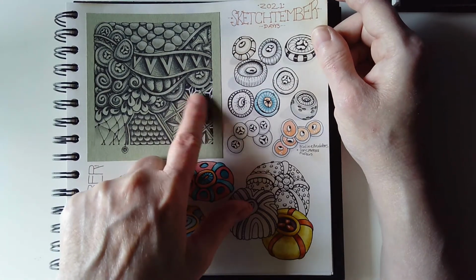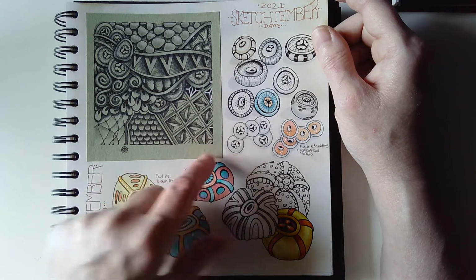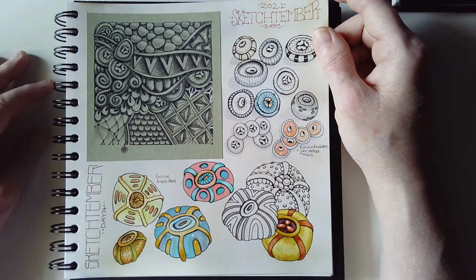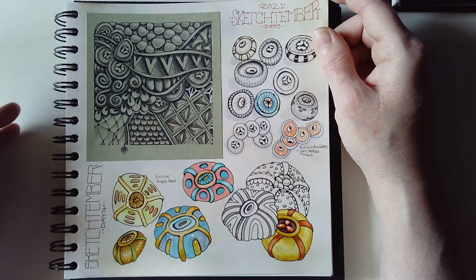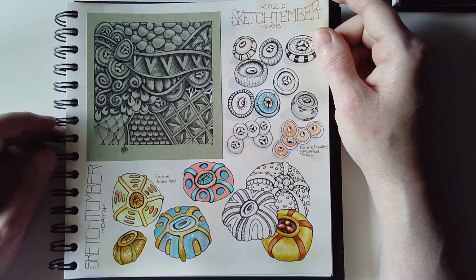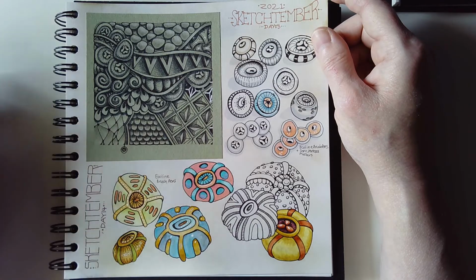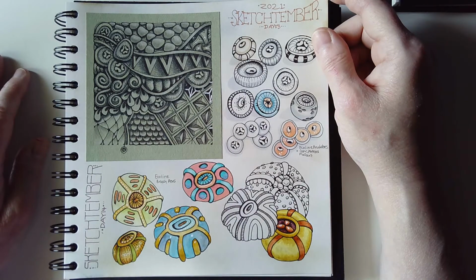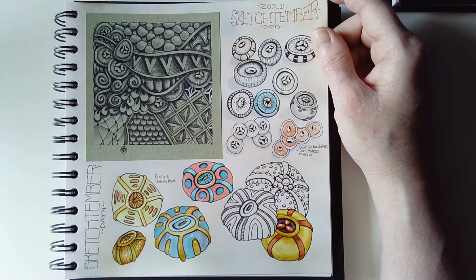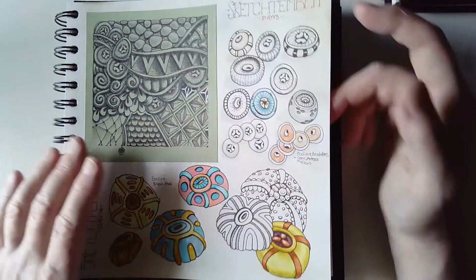The only thing is, I made mistakes here where I messed up the repeating pattern, and I wish I'd left the messed up bits in because they wouldn't have been as noticeable. But with this, I just wanted to play more than anything with shadow and highlight, and I think I've done an okay job. I haven't used a gel pen or anything apart from these bits down here, which are souffles, to really bring out highlights, which I certainly could do, but I'm really quite happy with that.